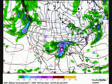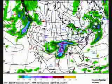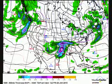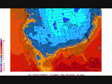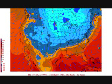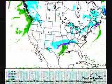We jump ahead to Friday morning, and you can see now the area of low pressure moving into western portions of Louisiana at this time. Very heavy rains, freezing rain and sleet in Tulsa and through northwest portions of Arkansas at that point. The surface temperature boundary takes the 32 line down to northern Alabama, the Tennessee border. Precipitation just to the north.